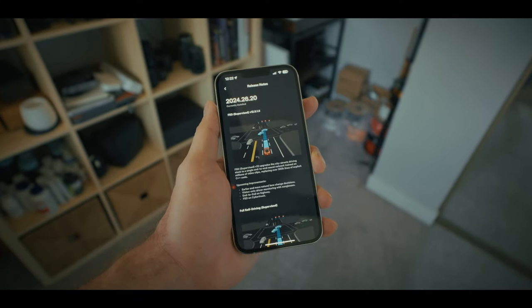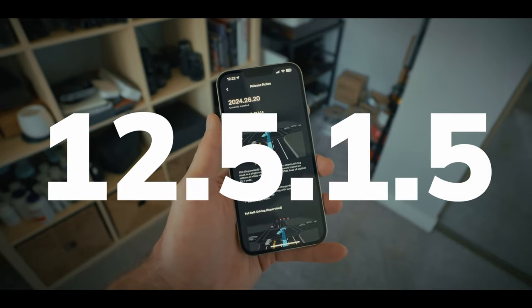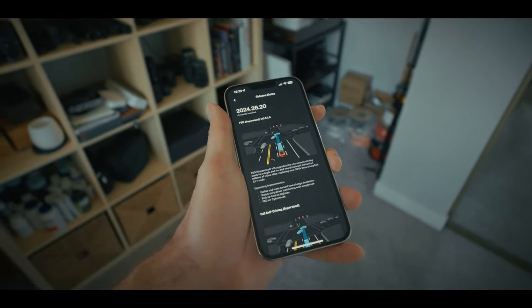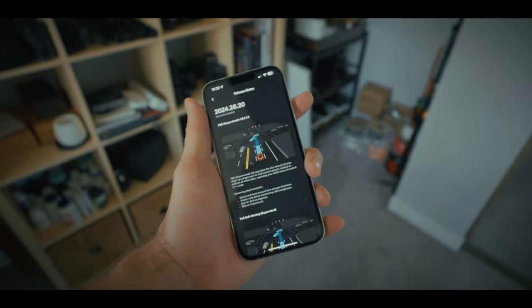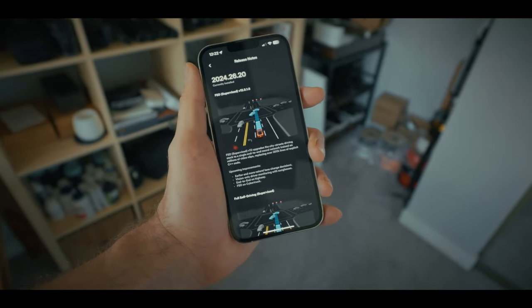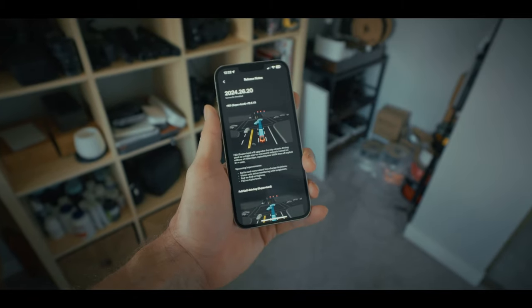Alright, yesterday I got this update with FSD version 12.5.1.5 and we'll talk about it today. So in short, version 12.5 is a significant update which supposedly is driving much better, much smoother and, well, pretty much human-like. It's still not ideal according to people's feedback, but today we are going to check what is going on with this particular version of FSD in Canada, in Kelowna. So it's going to be some kind of a stress test for this vehicle. We'll see. And well, it's going to be fun.